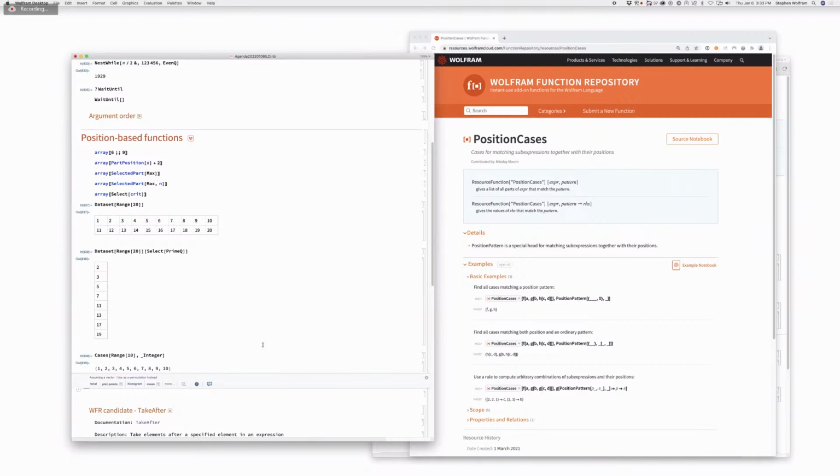It's selecting. Go ahead. I was going to say that we have discussed something similar for replace: the idea of replacing while taking into account position and content simultaneously. Right now we have separate replace and replace part, but not something that looks at both simultaneously, like these would. Right.